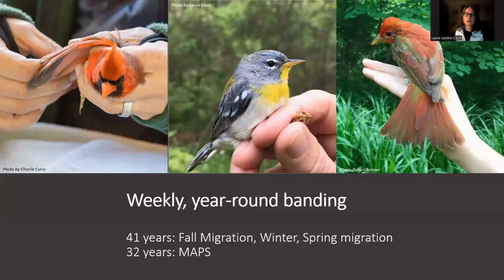We also have a summer breeding bird banding project called MAPS, which stands for Monitoring Avian Productivity and Survivorship. It's a partnership with the Institute for Bird Populations, and that's been ongoing for 32 years. The good thing about this is we're really getting a sense of what birds are here throughout the year, and we're also being able to engage with the public throughout the year. The only months we really take off is we don't band during March for the most part. We've pretty much banded all of the winter birds, and most of the spring migration birds haven't started to come through. And then we usually take a break in December as well to focus on some other stuff.